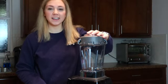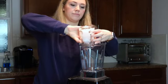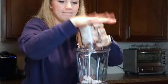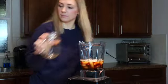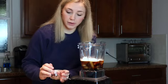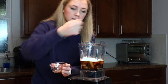Okay, now I'm actually slightly standing up so we can get this done. Basically, I'm just gonna blend all this in the blender, and that's about it. I'm not gonna put all the chocolate chips in because I want to save some for garnish, but we'll put most of them in.